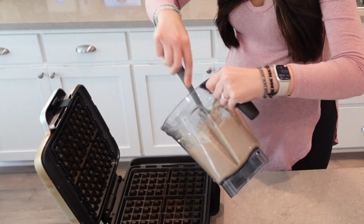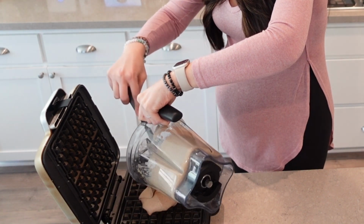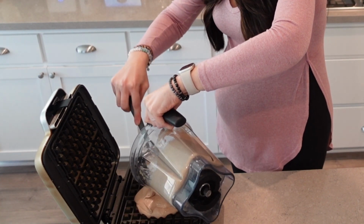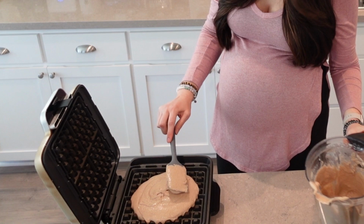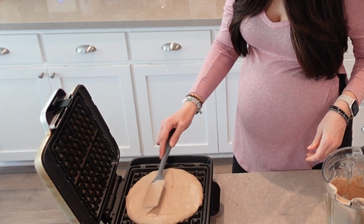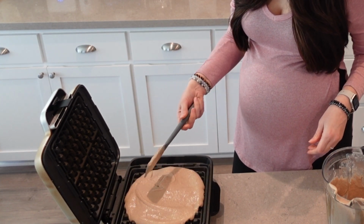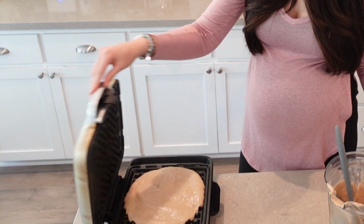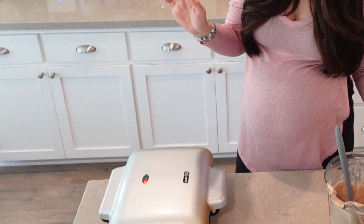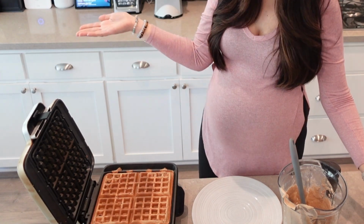So I'm not doing anything fancy today. I'm just gonna go ahead and pour in the batter right in the middle. And then I just spread it on the waffle maker. Probably put too much, but that's okay. Go ahead and close that, let it cook. Okay, so the waffles are ready. Looks beautiful.